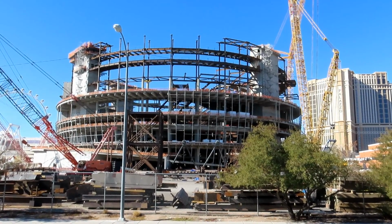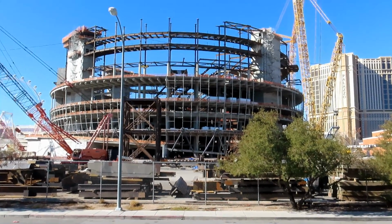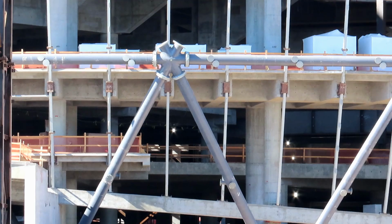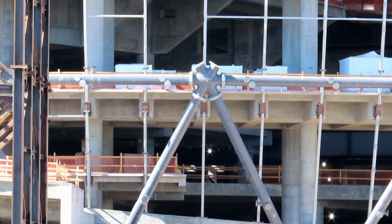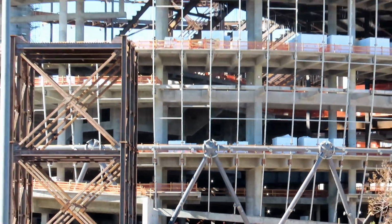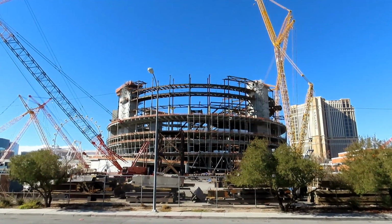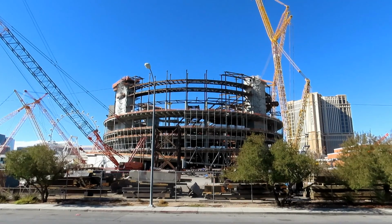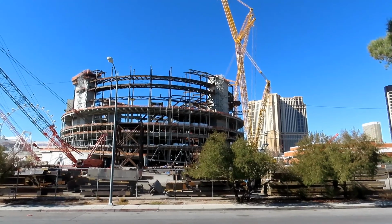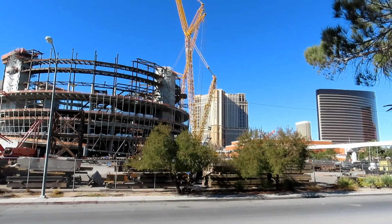So if you look right now, it doesn't really look like a sphere. But once they put the shape around it, these big pipe looking structures, they'll fill it in. Then according to a lot of the renderings, it appears like the whole outside sphere is going to be a giant video screen. So they'll be able to do whatever they want on the sides. It'll be pretty neat looking, at least on the renderings. Okay, and you can see the cranes.